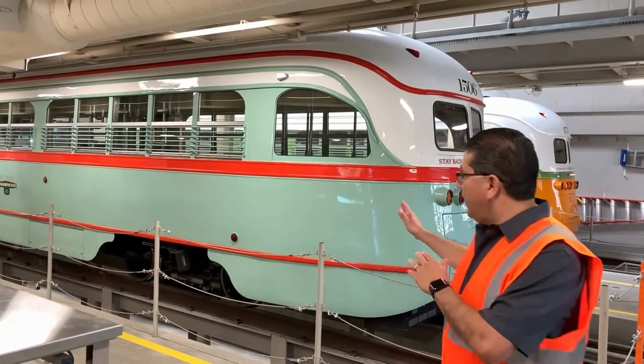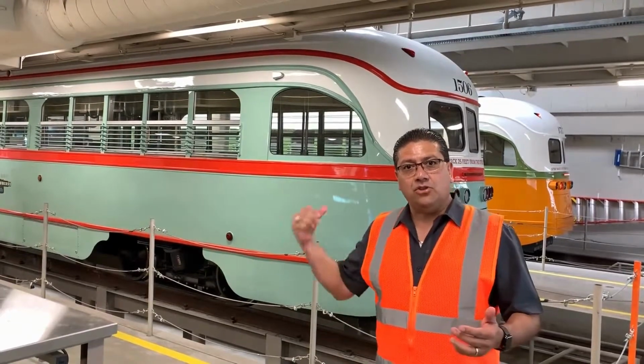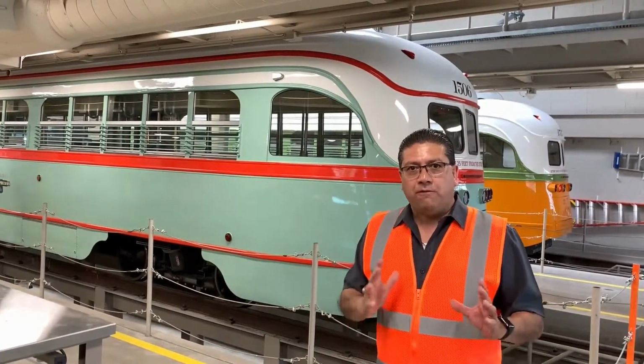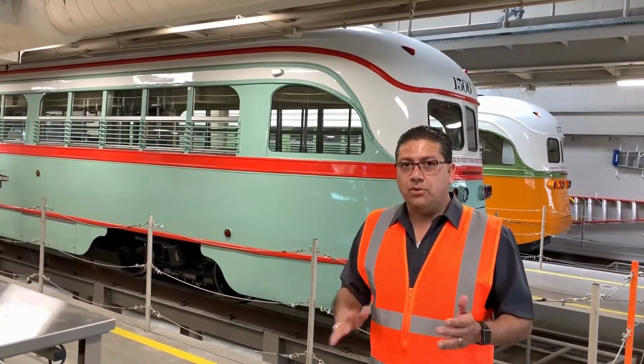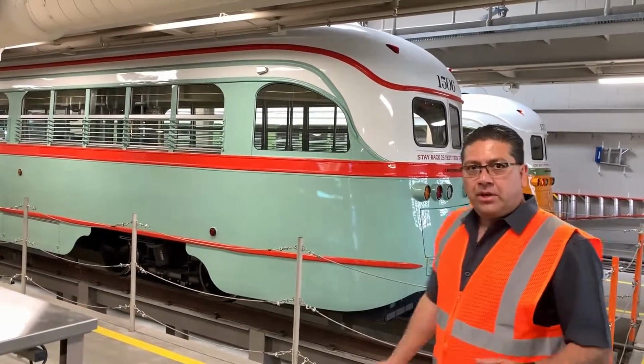What you see right here is the latest one that ran here in the 1970s. It's green with an orange stripe. The first ones were orange, and the second ones were just green. You see the orange one in the background back there.